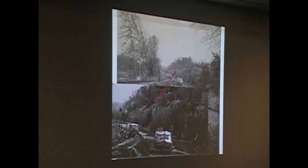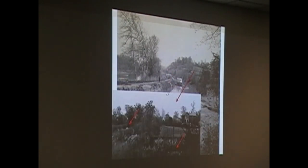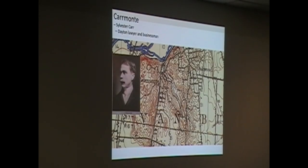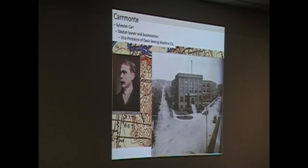Here's a little tighter view showing you the poles for the rail cars here, the Jewish cemetery up along Shantz Avenue here, and the tracks right up here coming in from the south. So this served Calvary Cemetery in 1895. Service to that area led Sylvester Carr, a Dayton lawyer and businessman, to plat the Carmont neighborhood.